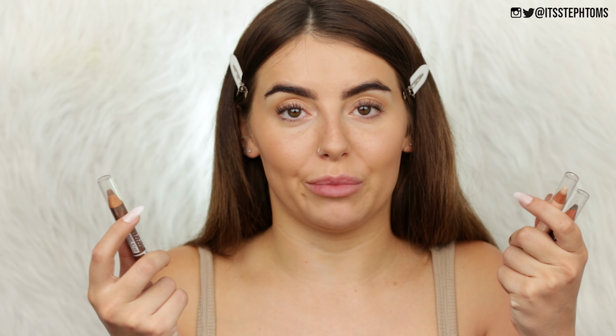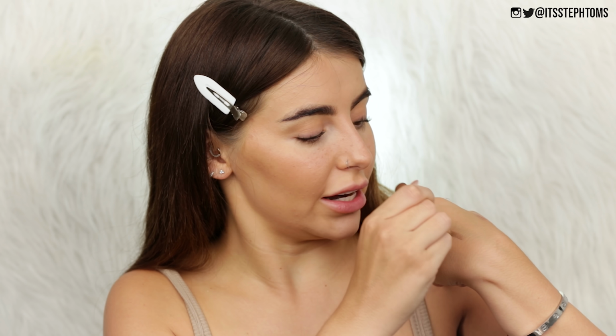I just thought I would include these in this video because they are the easiest things to travel with. I used to take full eyeshadow palettes on holiday with me and I've been on 4 different holidays and 2 of them broke. So it's not good odds. But these, you can literally just put in your carry-on bag, pocket, whatever, and they are just so easy.